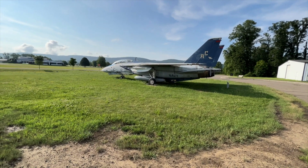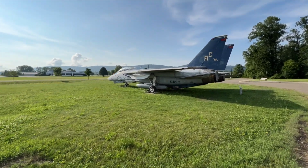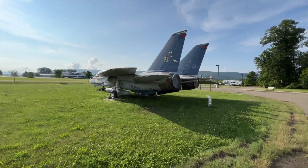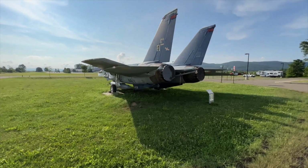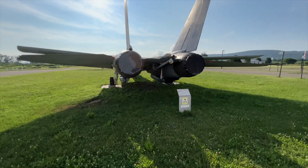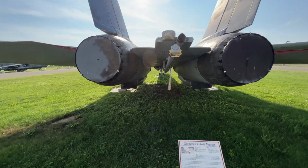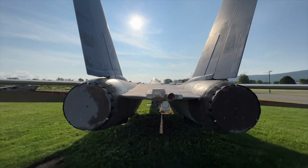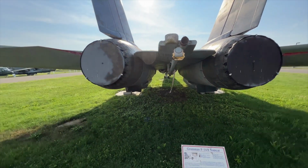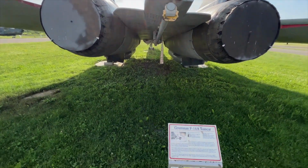That is awesome. F-14 Tomcat. These are the afterburner nozzles on the back. Tail hook right there. That is really cool. Look down there. I mean, literally, look how thin that piece is in the center. That's like having two rockets strapped to your backside. That is so cool. And if you've watched Top Gun, then you are familiar with this aircraft.